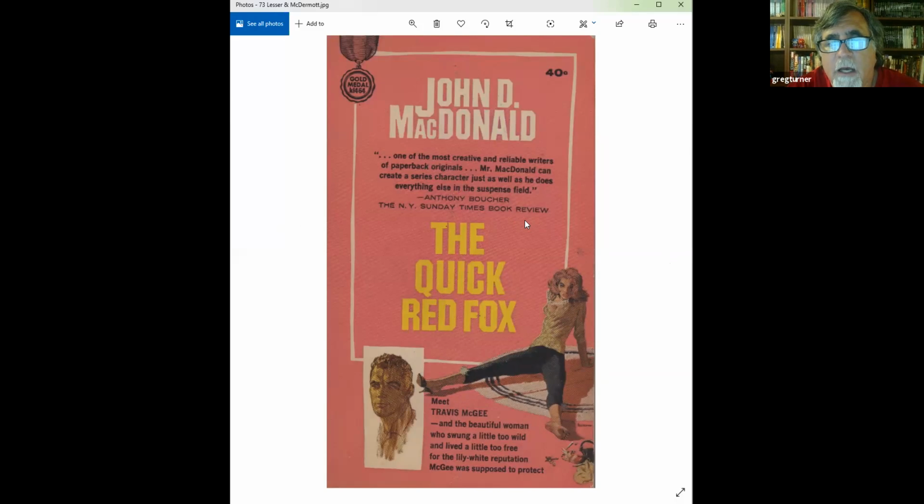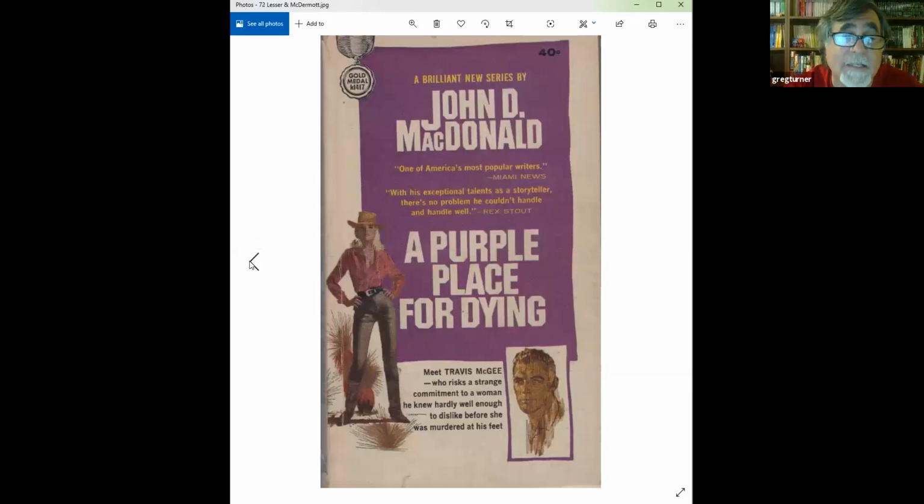Interesting to note, if you look at this, you will find that the picture of the character, Travis McGee, in this case, he's down in the lower left-hand corner, that is drawn by McDermott. And then the character in the forefront, the girl in this case, is drawn by Ron Lesser. I'm not sure who came first, McDermott or Lesser, but they loved McDermott's vision of Travis McGee, and they liked the artwork better of, at least the ladies, by Ron Lesser.